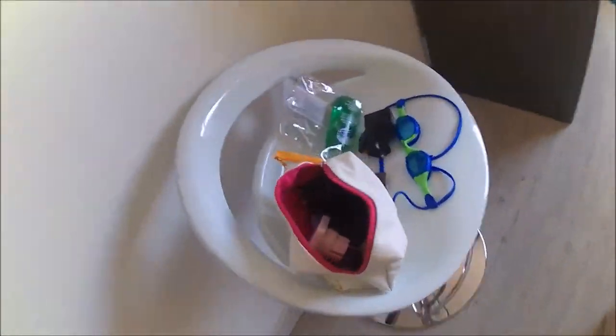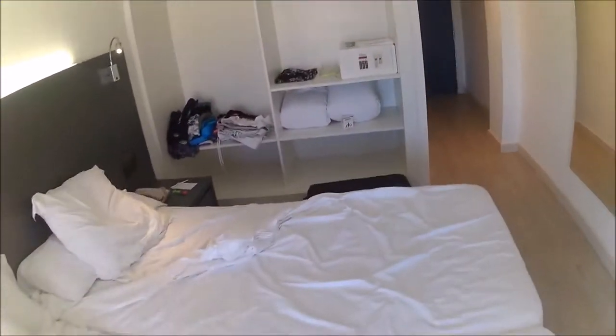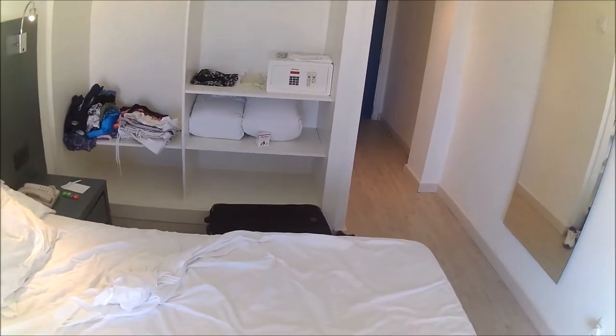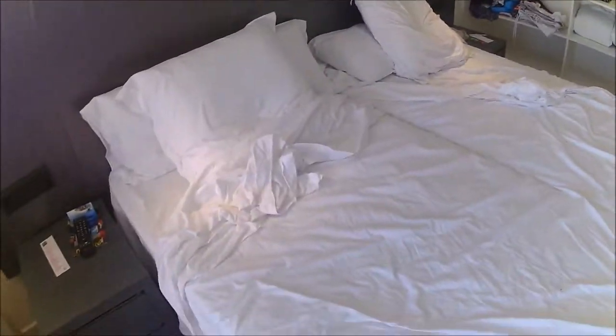You've got a TV, goggles, stuff, a suitcase. Another suitcase over there, which you can nearly see. My stupid thing turned off. Oh well, never mind. Two beds. It's a twin bedroom, by the way, guys. And obviously, you've seen this in the first vlog, which was only yesterday.